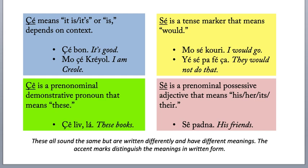Say with the circumflex in green, it's a pre-nominal demonstrative pronoun that means these. We have two different types of demonstrative pronouns. Some come before the noun, some follow the noun. The ones that come before are called pre-nominal, and the ones that come after are called post-nominal. So this is an example with the pre-nominal. Ces livres-là, these books. So ces in this instance in green means these. Ces livres-là, these books.